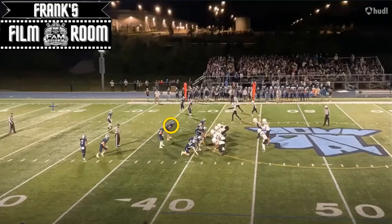Another aspect that I really enjoy, which they ask him to do quite a bit, is he's a solid blitzer. He has pretty good timing. I don't love at times when linebackers show when they're blitzing, but he doesn't. He knows how to get skinny through the hole, and he does have good timing.